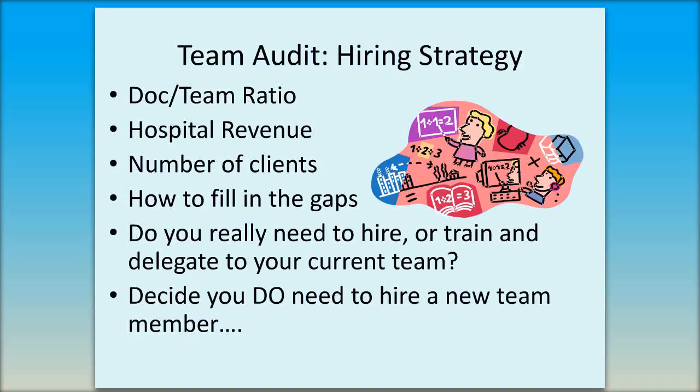Other items for this team audit, including the doctor-team ratio. This isn't too difficult. It is relayed and discovered by identifying your full-time equivalent doctor to the full-time equivalent team members. What is more difficult to identify is the efficiencies within that. Benchmarking may show us that a 1 to 3 or 1 to 4 and even 5 doctor to team ratio can be the best, and working efficiently within that doctor to team ratio is often the more difficult question to answer.